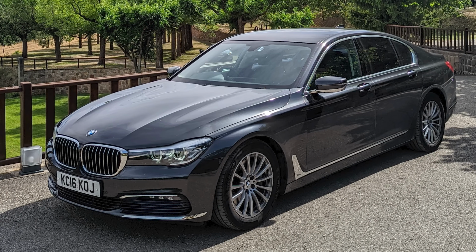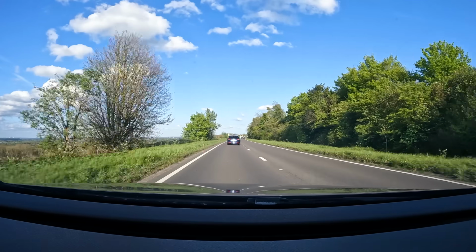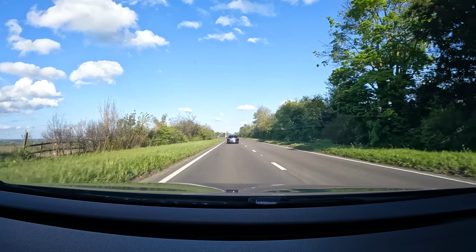A couple of years later, Patrick and I temporarily purchased a 2016 BMW 730D and drove that from London to Madrid on one tank of diesel. And in fact, when we got to Madrid, which was over 1,000 miles away, we still had 100 miles of range left. Theoretically, that 7 Series had a range of just over 1,100 miles, which is nearly 1,800 kilometers on one tank of diesel. Anyway, I'm going to switch the cameras off. We'll join you tomorrow morning at Elite Garages.